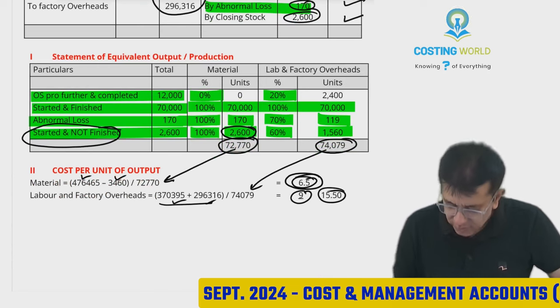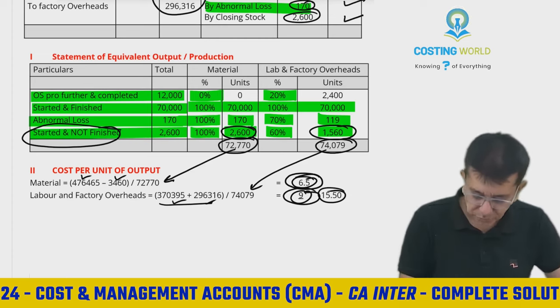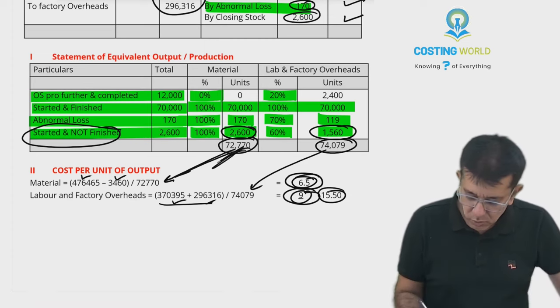2,600 into 6.5, 1,560 into 9. Okay, I'll rub the mess out. So just a sec.